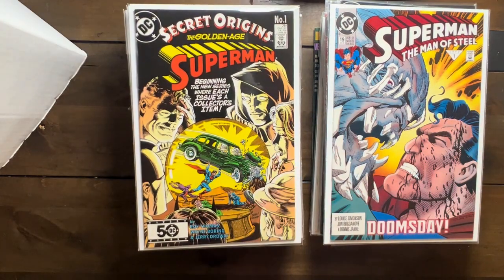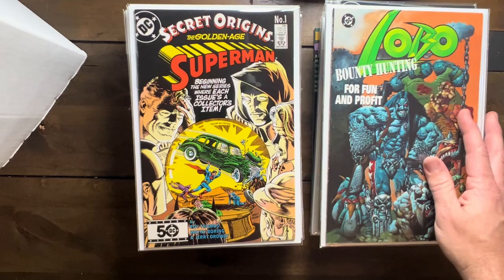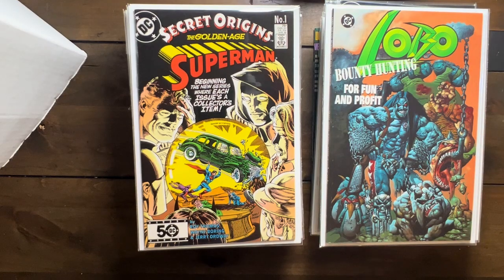Secret Origins #1. Couldn't pass that up. Little homage in the, whatever you call it, crystal ball there for Superman Action Comics #1. Lobo, Bounty Hunting for Fun and Profit. That's a biz cover for sure. Amazing. I love it.